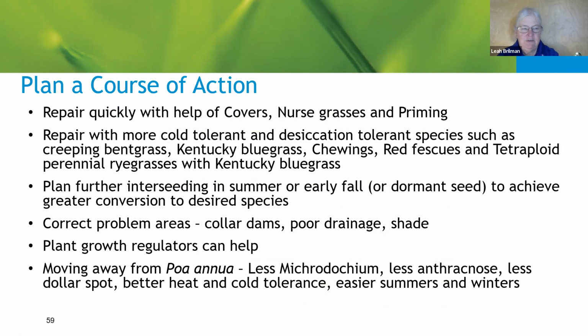So plan a course of action. Repair quickly with help of covers, nurse grasses, and priming. Repair with more cold tolerant and desiccation tolerant species such as creeping bentgrass, Kentucky bluegrass, chewings, red fescues, and tetraploid perennial rye with bluegrass. Plan further interseedings in summer or early fall or dormant seed to get a greater conversion to your desired species. Correct any problem areas you have: collar dams, poor drainage, shade.